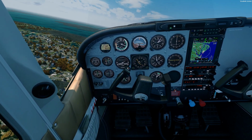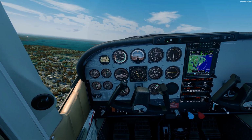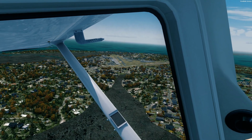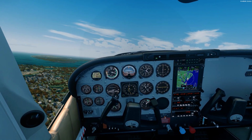Delta 2324, traffic is 10 o'clock, 4 miles at flight level 327, Airbus E320, report them in sight. 1572, turn right, heading 005, proceed on course, climb and maintain level 330.